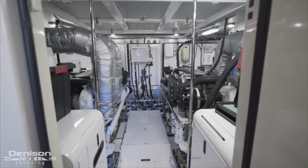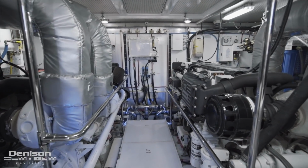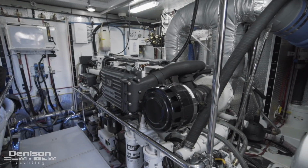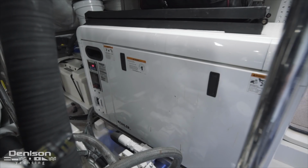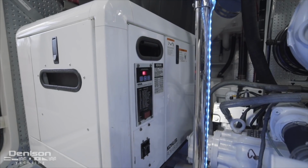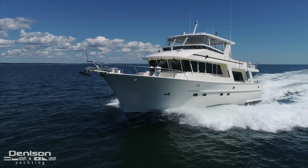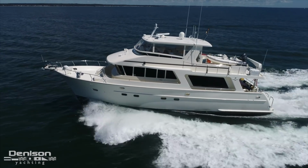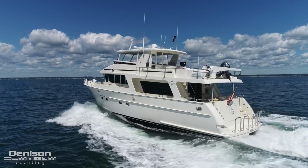Continuing forward brings us into this yacht's immaculate engine room, where we come across her twin Cat C18s with a combined 1,746 horsepower. Powering the house is a Kohler genset, one of which is 23 kilowatts and the other is 15.5. She has a 1,500 nautical mile range at 8 knots and 900 RPM, but can be pushed up to 19 knots at full throttle if you need to outrun a storm or simply want to get back in time for happy hour at the dock.